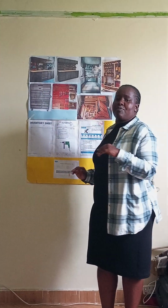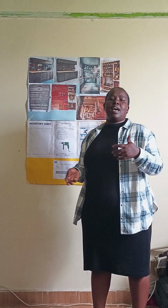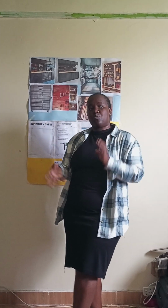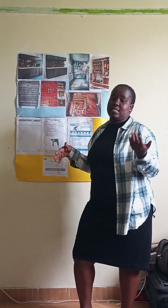We have other documents, for example, like the incident sheet. They tell you in case an incident occurred. We also have things like attendance, and this is mostly for the instructional workshops, like for example those in school. So you'll be able to know, are your students attending the workshop plan, or that unit that is being taught.